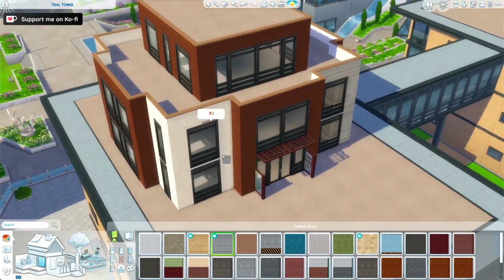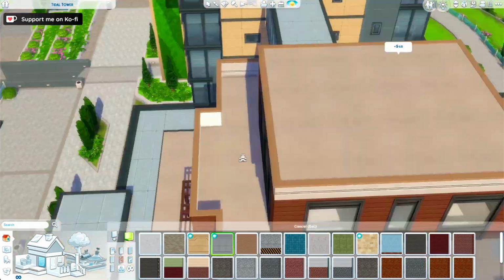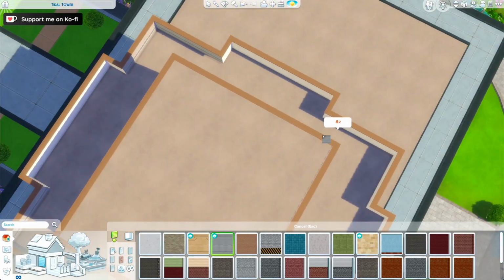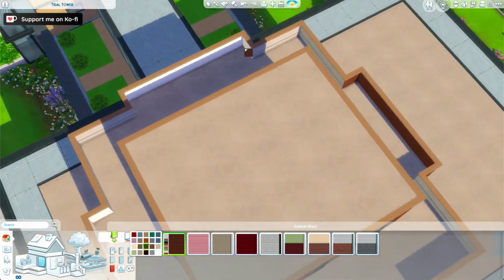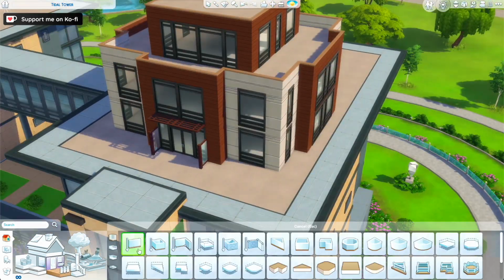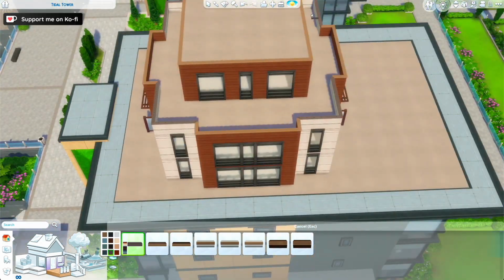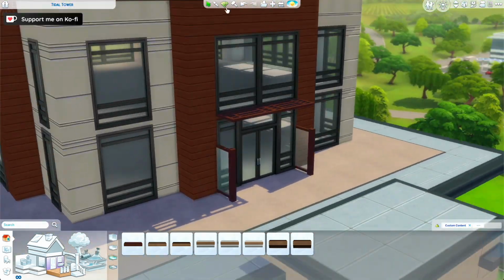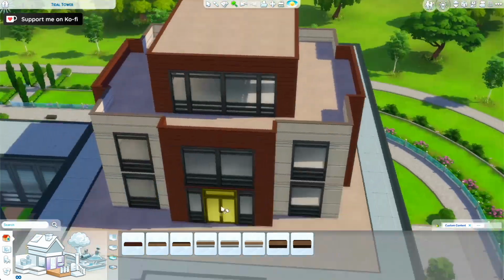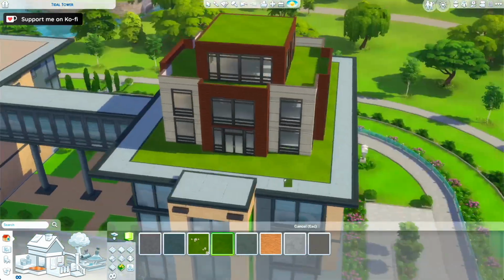I wanted to make this look very modern because, you know me, I love modern stuff. And this is actually the part of the Britchester world that is more modern, so that's why I went with that. I believe the grayish wallpaper is from Discovery University, while the wood paneling is base game. And I really like how it turned out.